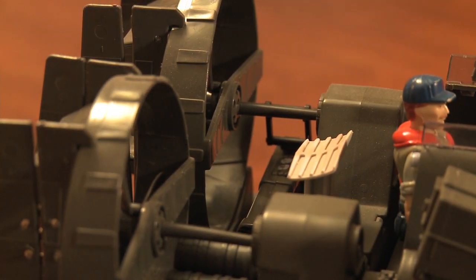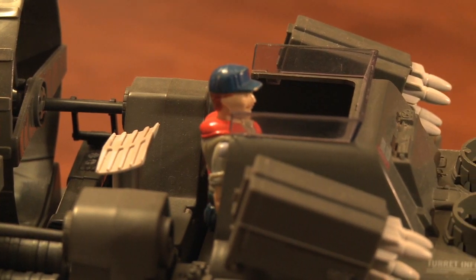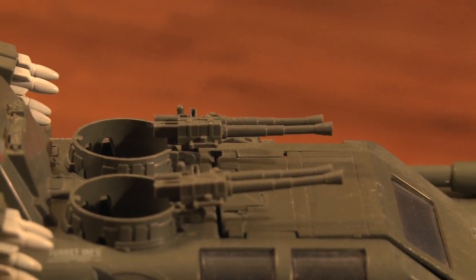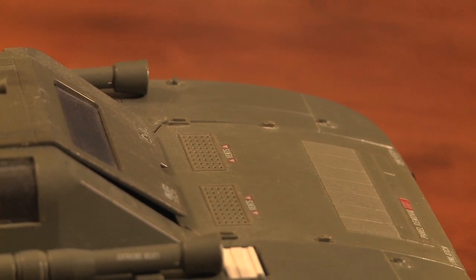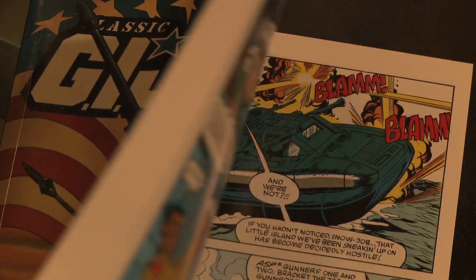The G.I. Joe Killer Whale is one of the most iconic vehicles in Hasbro's line, and I think that's due to a combination of its design and its functionality. Not only is it a great plastic vehicle, but it can also float as a hovercraft in a body of water such as a swimming pool or a creek, which provided hours of fun for us when we were kids. The hovercraft was often featured on the G.I. Joe cartoon and in the comic book.